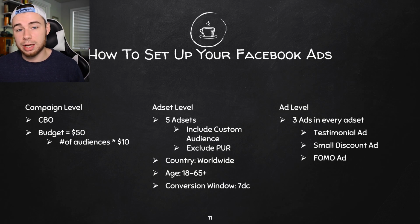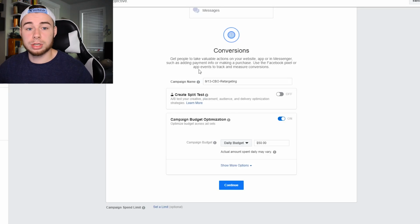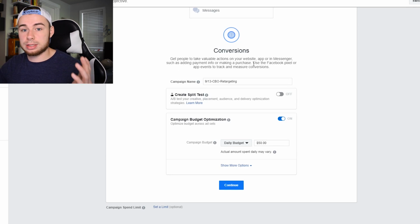And then in every ad level, like I mentioned before, you're going to want to have 3 ads in every ad set. So that's going to be your testimonial ad, your small discount ad, and your fear of missing out ad. Okay, so now jumping into Ads Manager. This is the Ads Manager.